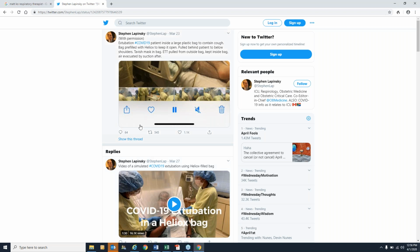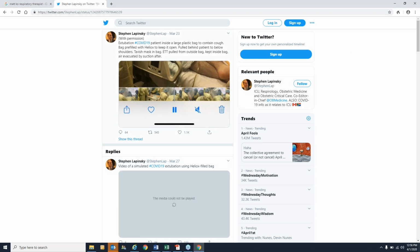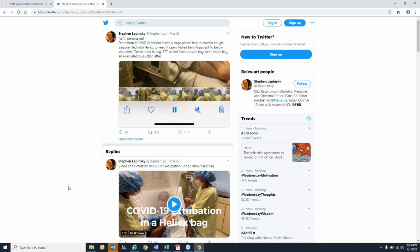And again, you don't want fear to be directing any of your procedures. Again, because we really have to be good stewards of PPE, just in light of the amount of PPE that we're using. But again, that's what we've done.